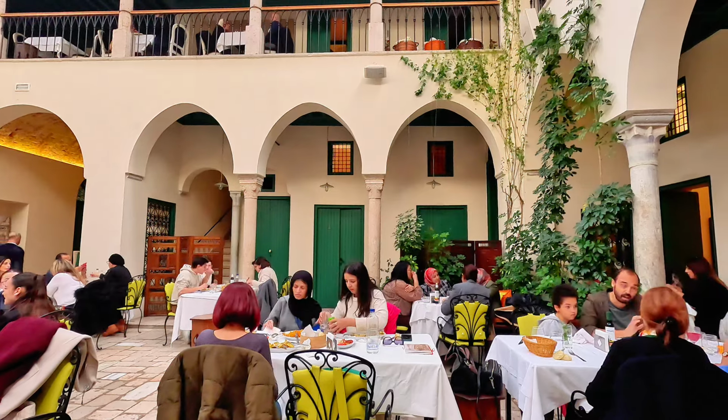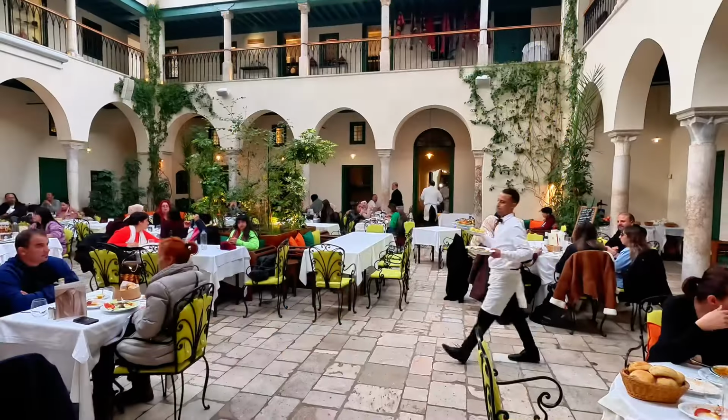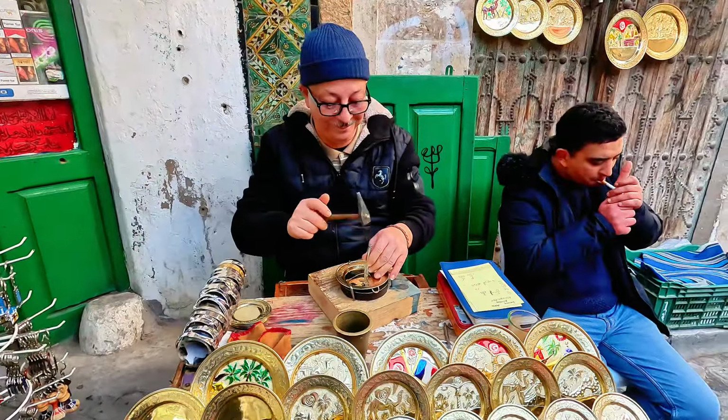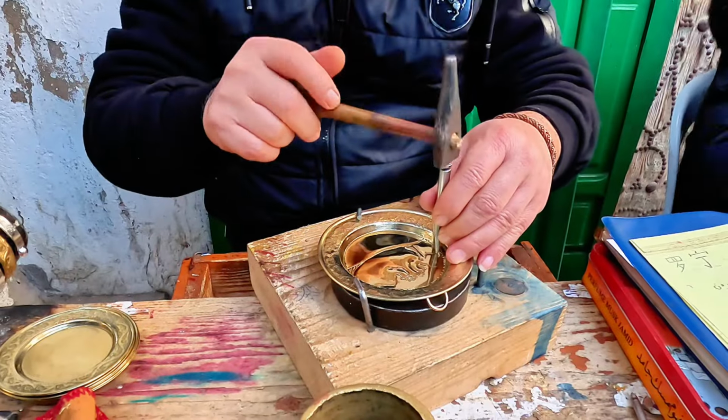If you are ever in the Medina of Tunis and you see this yellow door, walk on through. You won't be disappointed. Back amongst the shops of the Medina, there are a group of craftsmen that have recently been recognized for their abilities.